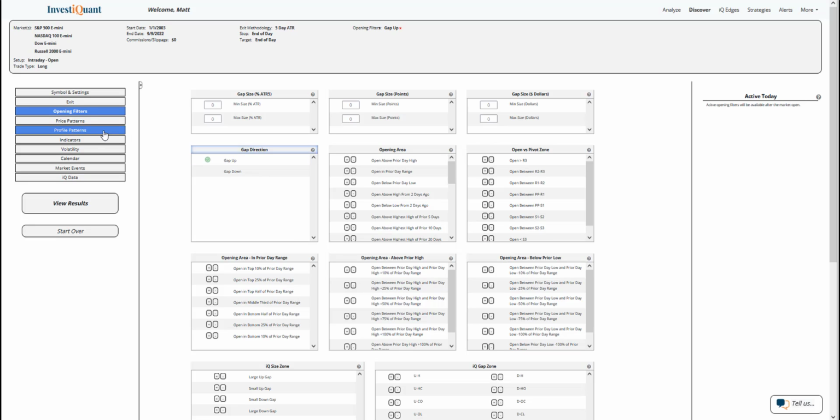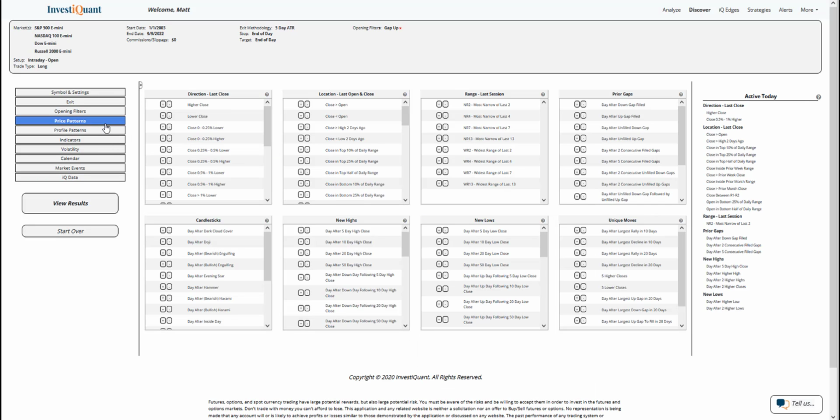For this study, the next thing I'm going to do is go to the price patterns library and say yesterday closed at a 5-day closing high. The quickest place to grab that from is going to be the active today section, going to the new highs. The very first option, day after 5-day high close, is the first option here if you want to look for it within the category, but I grabbed it from the active today.